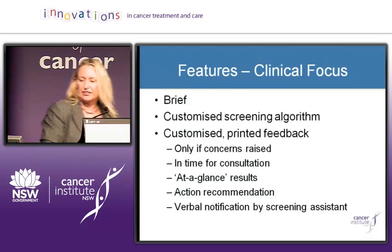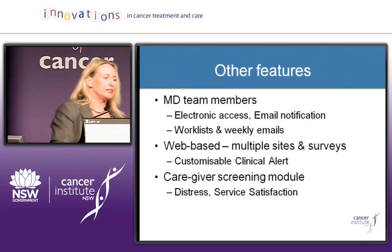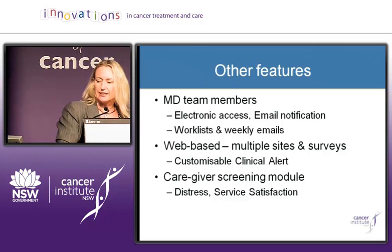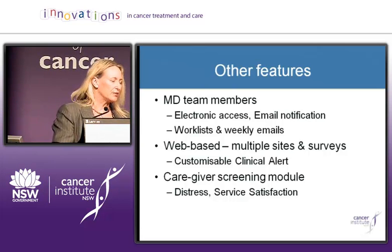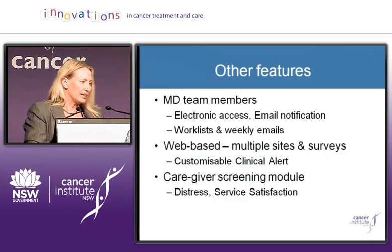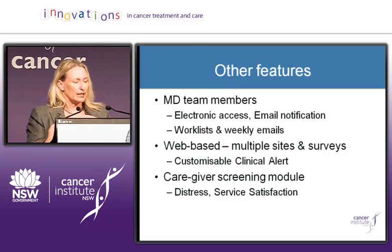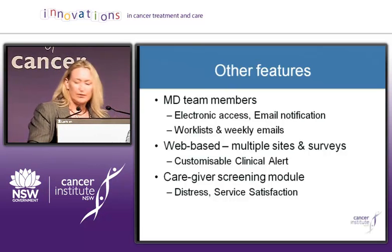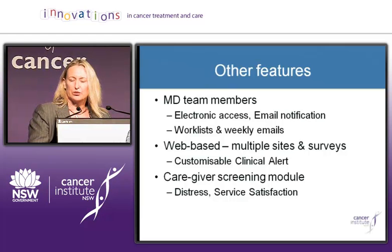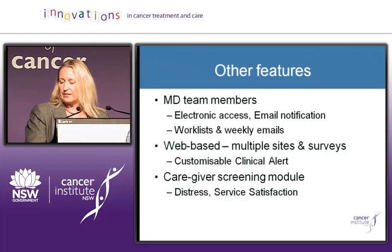So some of the other features of Quicker Touch: the multidisciplinary team members can access results electronically, log on, set up email notifications, and have lists of their own patients. If it's a cancer care coordinator, any time one of their lung cancer patients is screened, they can get an email, or a weekly summary of their patients. It's web-based, so on our intranet you can access it from any computer inside the Area Health Service. And it can also run multiple surveys. So, yeah, it can do all of those things.